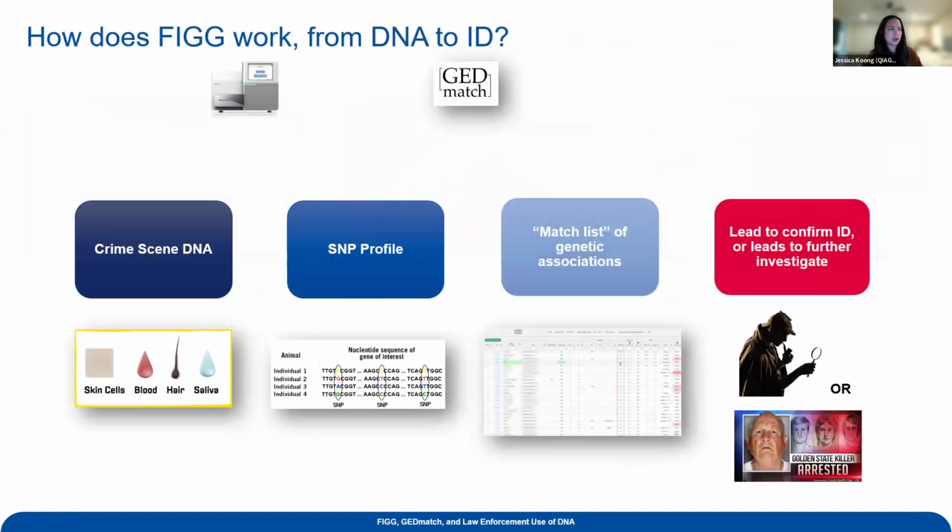So how does it work? How does FIGG work, from what we call DNA to ID? When it comes to investigations, whether you start with a person that is unidentifiable, usually a deceased person, not all the time, or unknown crime scene DNA, the goal is to identify who this biological sample belonged to, right?